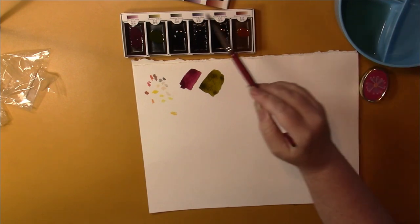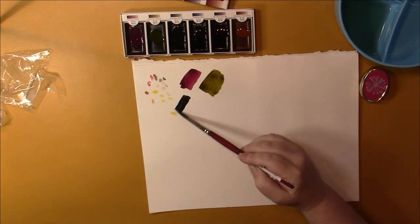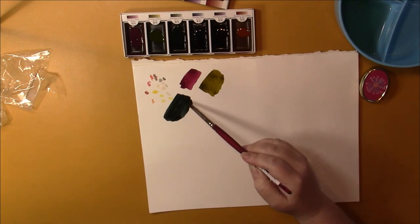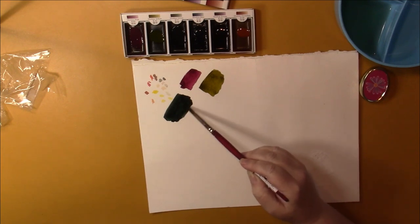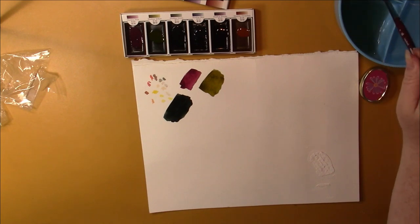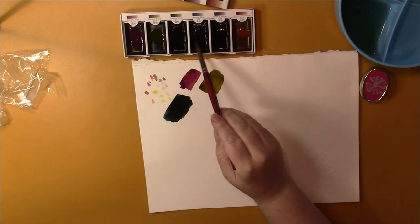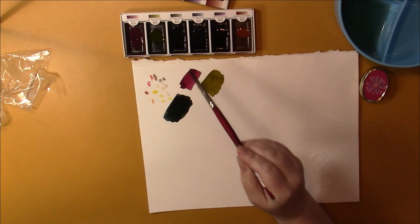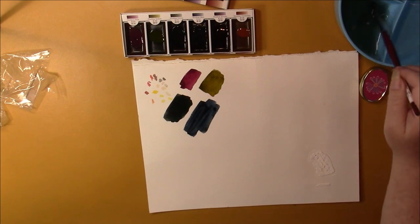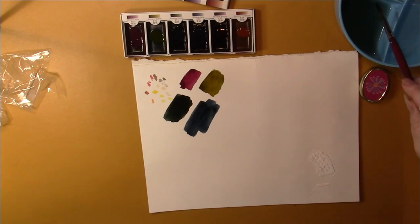Okay, so now we're going to do Shadow Green. Well, that's dark. It's a rich green, very jade-ish, and it's got a nice shine to it, that one. Now let's see if I can continue without putting my arm in this again. Okay, so now we're going to do Shadow Blue. Oh, now that is a beautiful color. Love it. So these are very autumn colors, and they're not as black as I thought they were going to be.